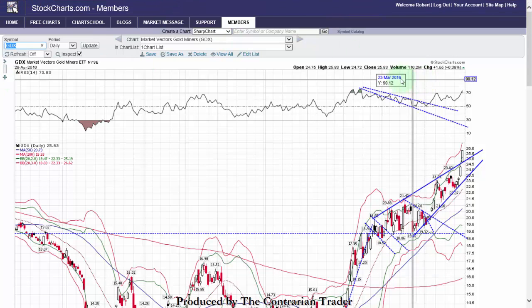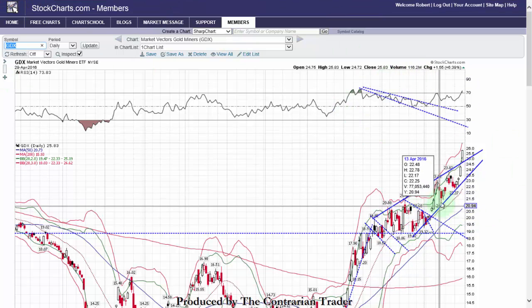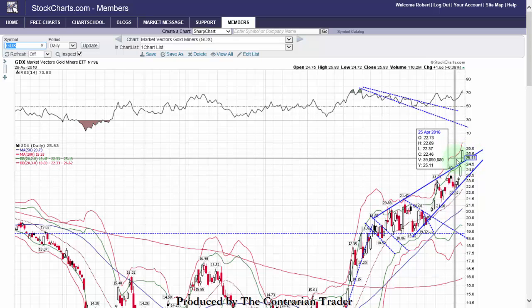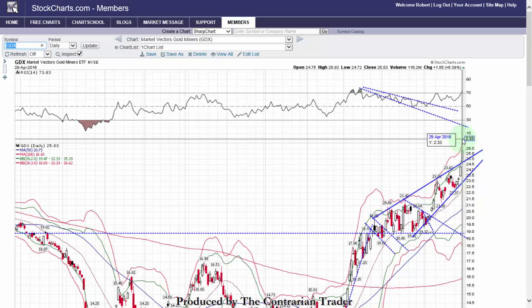The GDX, very similar to GG, right? It was trading in an ascending uptrend channel. We broke out above the upper band of resistance. We're beginning to go parabolic now. What we'd want to see is a pullback and a retest of the breakout point.